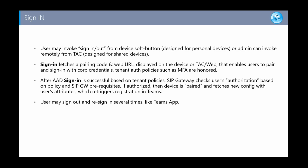For the signing process, right, your phones fetch the pairing code with the web URL that's displayed on the device or the Teams Admin Center, because you can use both methods. It enables the users to pair and sign in with your corporate credentials, like we said. So it utilizes Azure Active Directory so that you can use your authentication policies like MFA and everything else that you might have in place. So that's key. That's one of the features I mentioned, security being brought to these types of devices. That's one of those key points that we want to emphasize, because it's not readily available on the devices or different PBXs in some instances, right?